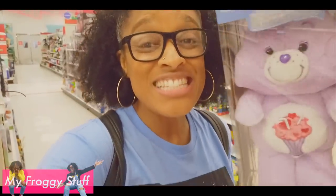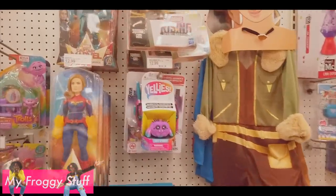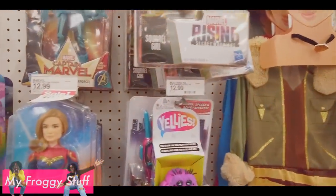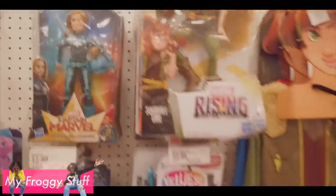Retro Care Bears. I had every single one of these when I was little. My room was filled with them. Looks like a lot of Marvel Rising and Captain Marvel items are on sale. Got some little price breaks here.